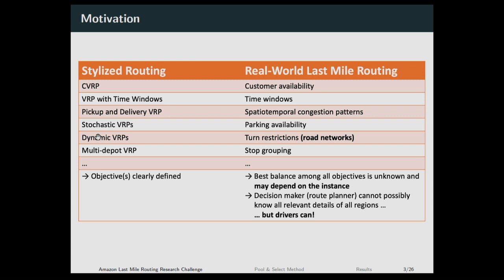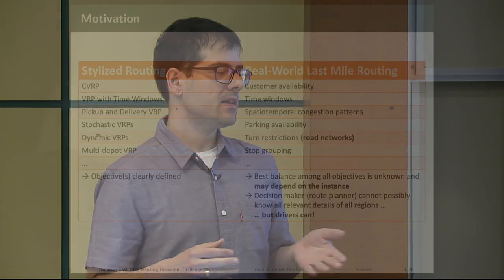One thing that I would like to highlight is that the best balance among all those things that we need to consider may depend on the particular instance. For example, designing last mile delivery routes in Manhattan is going to be completely different from designing last mile routes for a countryside region. The set of things that you need to consider is very different. A decision maker or a route planner algorithm cannot possibly know every detail about every region it has to design routes for. But drivers can, because they are operating in that region every day.